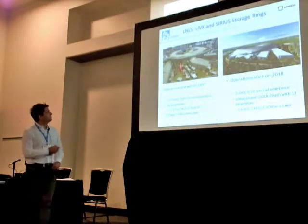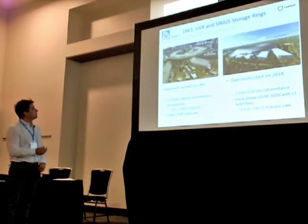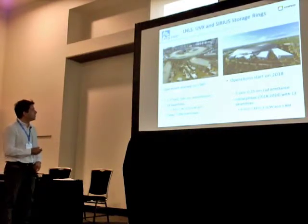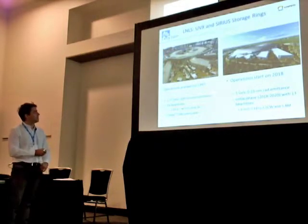So this is an overview. This is inside the experimental hall of our current synchrotron, packed with beamlines. In fact, we cannot put in any more beamlines. It's a second generation machine, so it has a higher emittance.